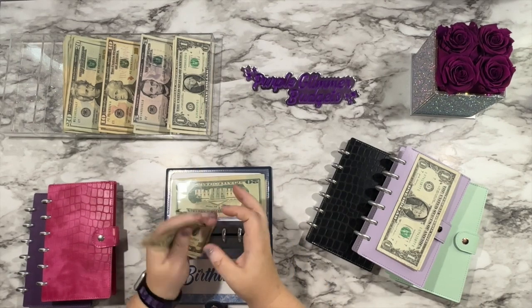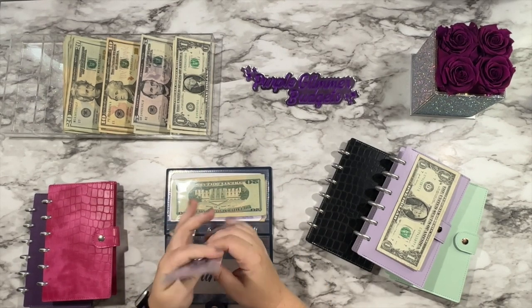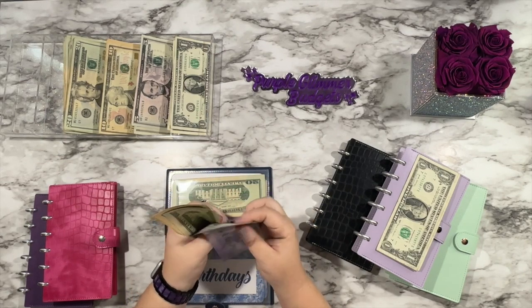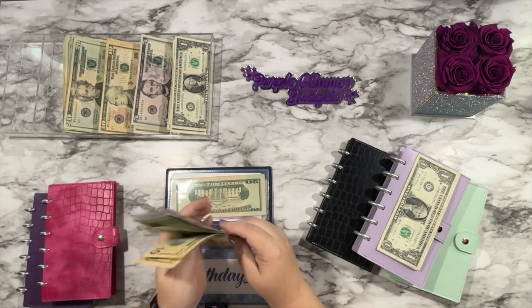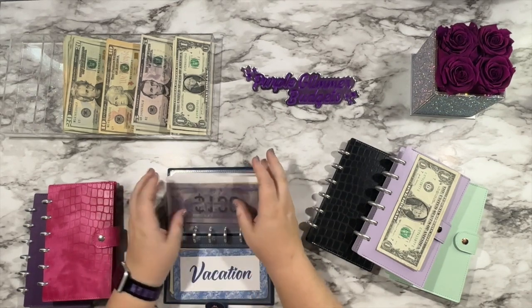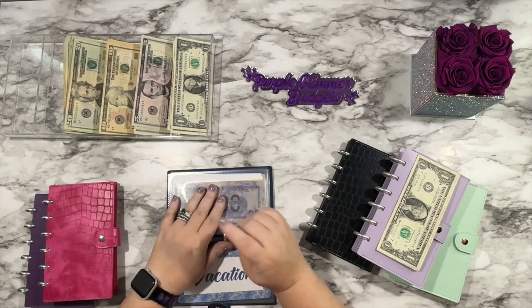And then birthdays is getting $10. So 100, 20, 40, 60, 70, 80. So 180. That should be plenty to pay for whatever we get our son. His birthday is coming up next month.